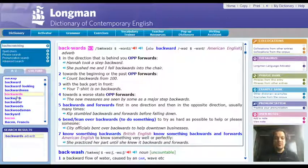Lean over backwards to do something: to try as hard as possible to help or please someone. Lean over backwards. Bent over backwards. City officials bent over backwards to help a downtown business. I tried to bend over backwards to give him what he wanted, but that didn't work.